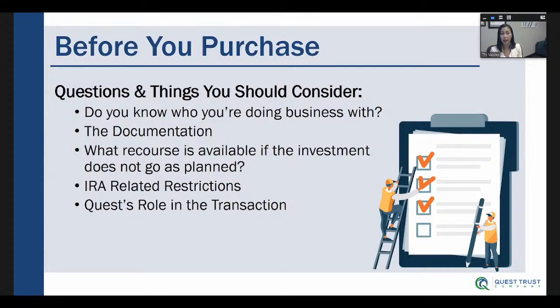So things like that. But what Quest does not do is we do not look at the terms of the investment to determine whether it's a good or bad investment, okay? So, we treat a note that has a 5% interest rate the same as a note that has a 12% interest rate, okay? Of course, in my mind, I think the 12% is better, but if the 5% is what the client is able to negotiate, it doesn't necessarily make it an investment that we cannot fund.